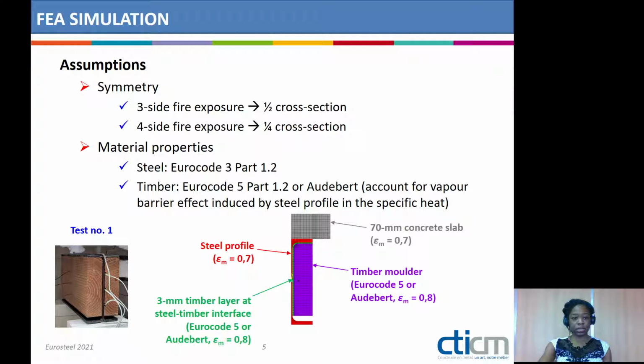Regarding this finite element simulation, some assumptions were made in our model regarding first the symmetry and second the material properties. For the symmetry, as the geometry was symmetrical and we also had a symmetrical fire exposure, we considered that in case of 3-side exposure, only half of the cross sections could be modeled, and in case of 4-side fire exposure, only a quarter of the cross section could be modeled.